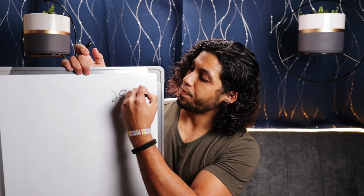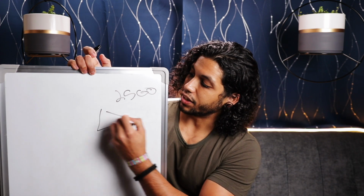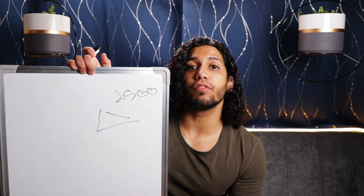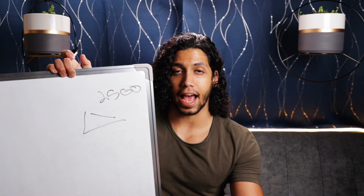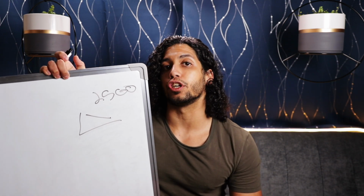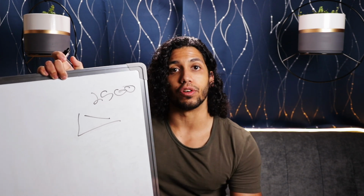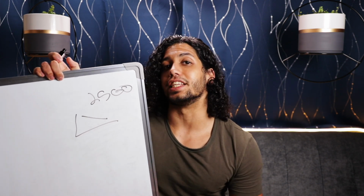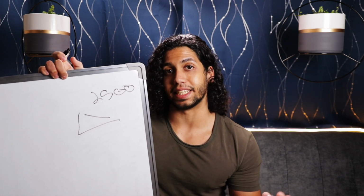So let's say, for example, that your maintenance intake is 2,500 calories. Now, if you eat below this intake, over time, your weight is going to go down. However, your aggressiveness in your caloric deficit will determine how fast that happens. And it will also determine how easy it is for you to retain muscle and keep your energy levels up. So a more aggressive caloric deficit is going to be a little harder to keep your energy levels up and is going to be a little harder to maintain your muscle.